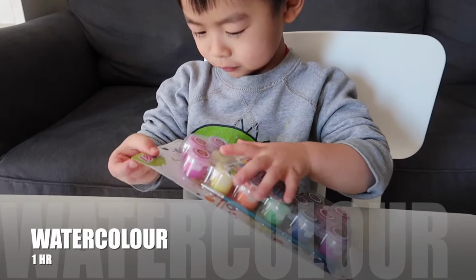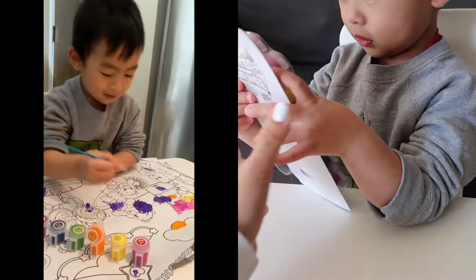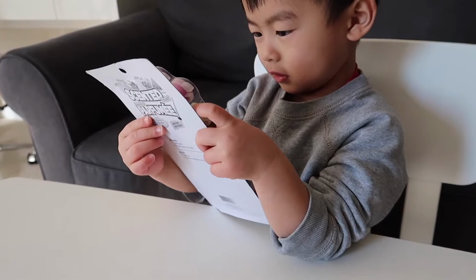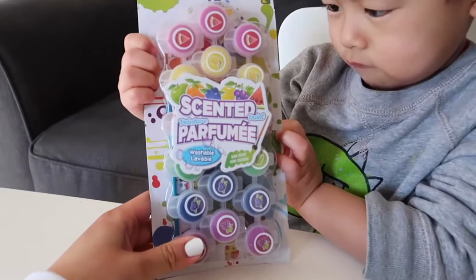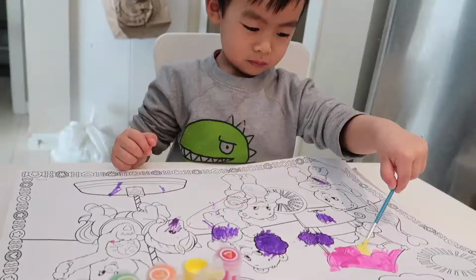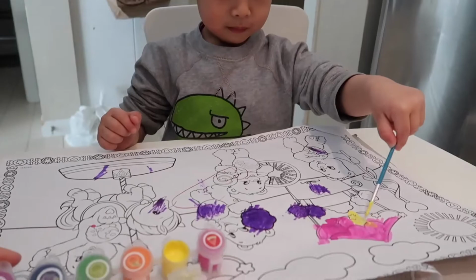Yeah, it's watercolor. You get 18 pieces with the paintbrush, and it's only 2.50. Can you show mommy the paint, please? So it's 2.50, and you can get 18 watercolors. It says it's washable, and it has some scent. So I'm gonna see how long it lasts for him to play. It comes with 3 packs, and so far he loves it.